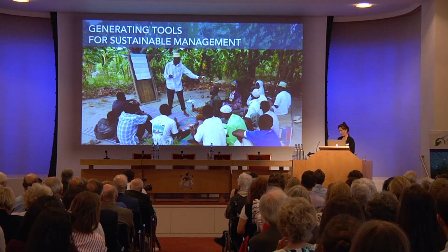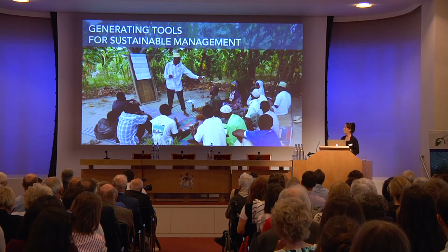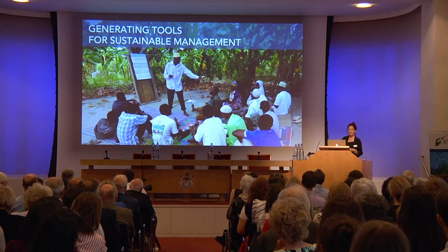So, PECA covers 1,100 square kilometres. Their resources, they have 4 rangers, 1 patrol boat, and 2 other members of staff. It's very difficult to address sustainable management over that area with those resources.